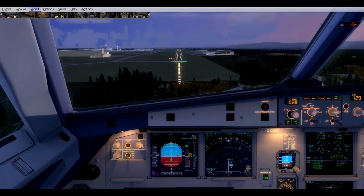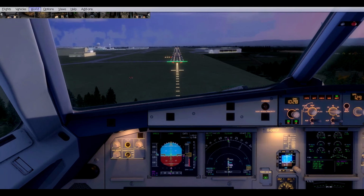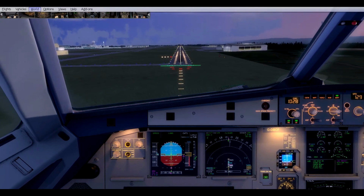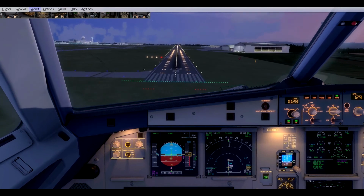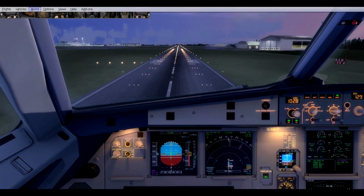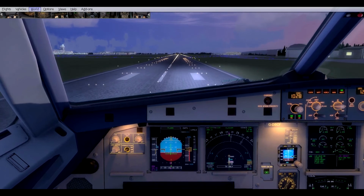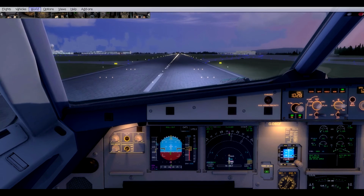The wind is actually now a headwind at 3 knots, which is nice. 200 minimum. Continue. 100. 70. 60. 50. 40. 30. 20. Retard. 10. 5. Ground spoilers.